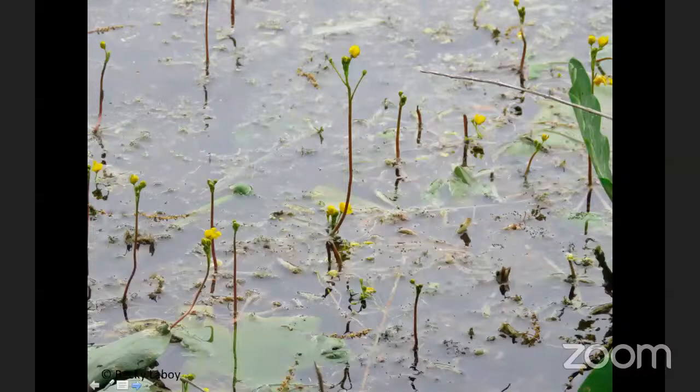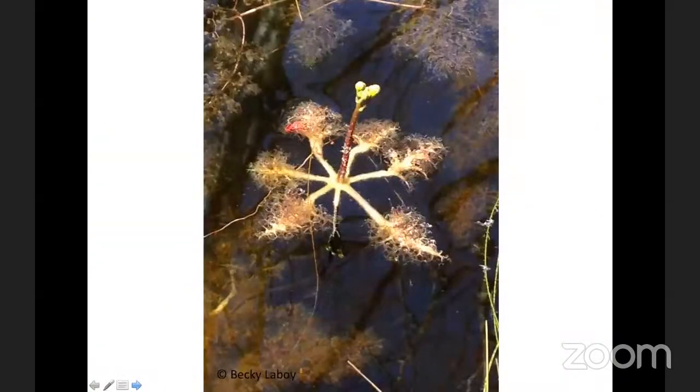Bladderworts are carnivorous herbs like the pitcher plant. However, they grow without roots. At the base of their stalk, you can see a radial structure of modified leaves, each divided into smaller hair-like segments containing air sacs or bladders that provide the plant with buoyancy.